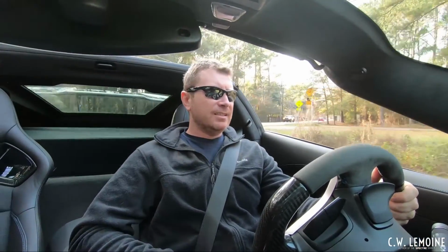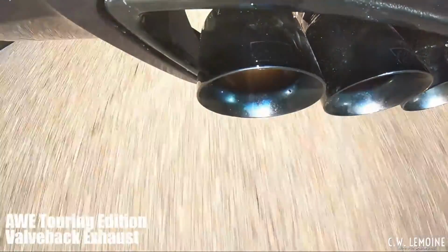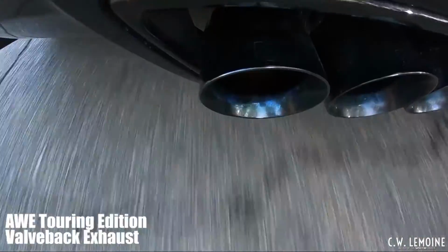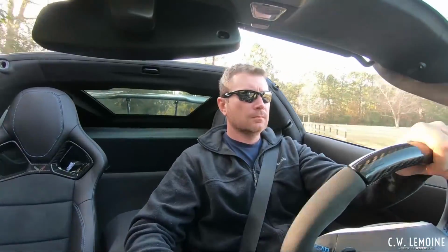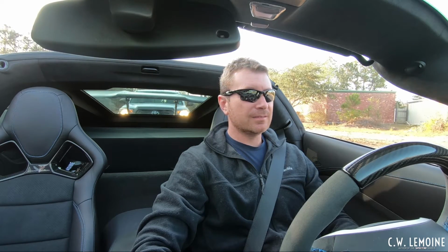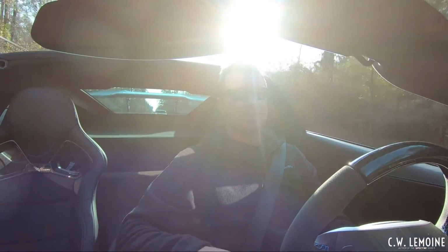Finally a nice day. Got the top off. That sounds awesome. It's got like a growl just sitting here at idle. It's pretty good. So this is 5th gear, 45 miles an hour. If I go down to 6, there's no drone.